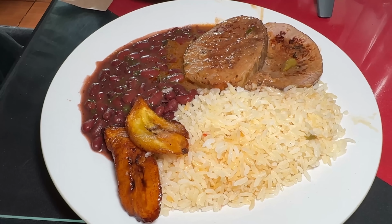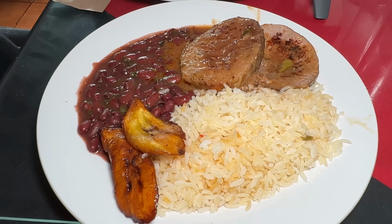Dinner time, trying out another classic Costa Rican dish. This is casado, and the name literally translates to a married man. They got that name because a while back, a lot of men used to work in the field, and when they would go to work, their wife would pack them food, usually wrapped in banana leaves. They did this because, again, they were working in the field, and being wrapped in banana leaves, it would be something that's easier to hold and to eat.